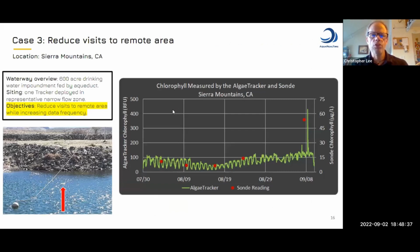This is a drinking water utility for Los Angeles. They are using our devices in several locations. This is a remote location where it's very difficult for them to get out there and take measurements. It takes them pretty much the whole day to drive out, take measurements, and come back, so they only do it once a month. Before they had the tracker, now they're getting constant data, at every half-hour resolution.